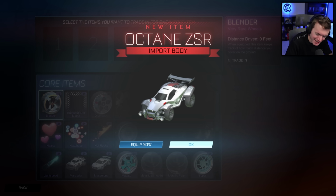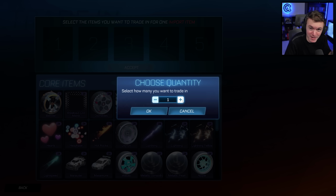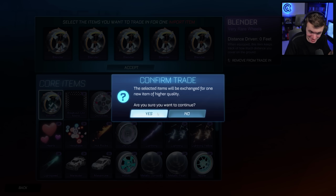So if I'm ever going to get a white octane, it's today, because the luck is insane right now. And I've got 1,000 of them. 1,000. I spent 30,000 credits on the exotic to black market trade up video and 30,000 credits on this video.